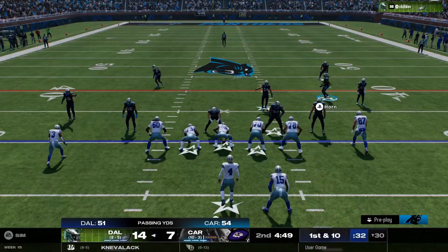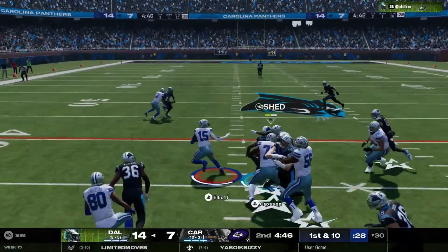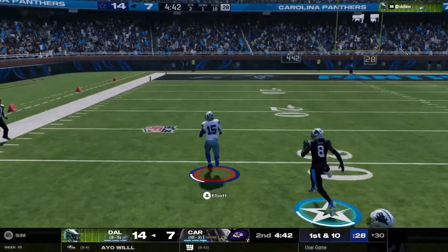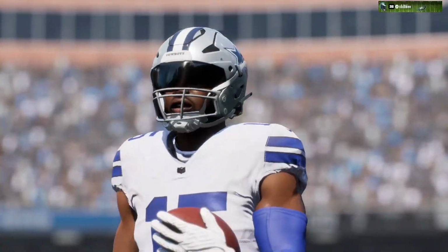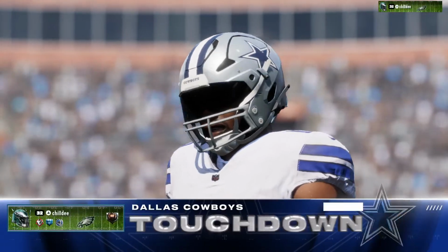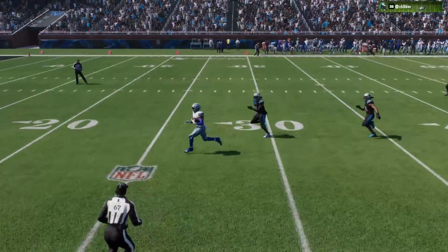They'll break the huddle. Coming up now for 1st and 10. Going to start this on the ground with Elliott. Oh, yeah. Ezekiel Elliott inside the 20. And they won't catch him. He'll go all the way. 70 yards. Touchdown, Dallas. Well, that's a way to start a drive. He takes it all the way to the house.